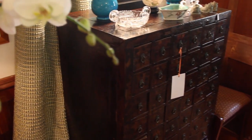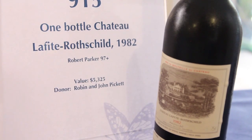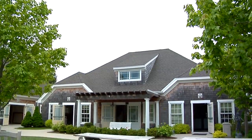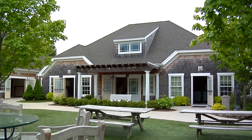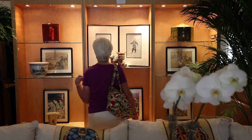Fine antiques. Exquisite art. Celebrated wines. Anything here can be yours for just a fraction of what it's actually worth. Of course, there is a catch.